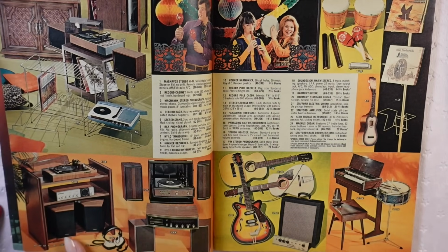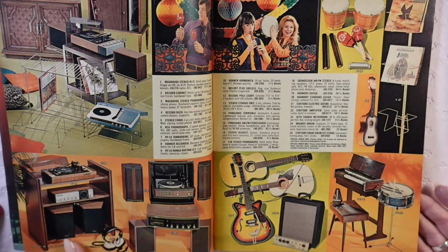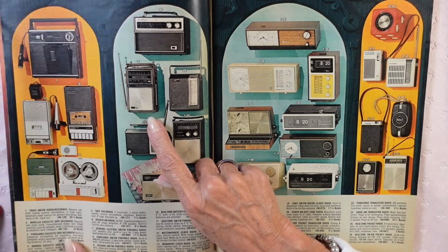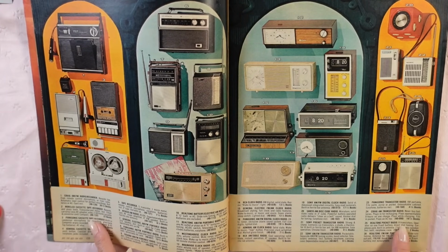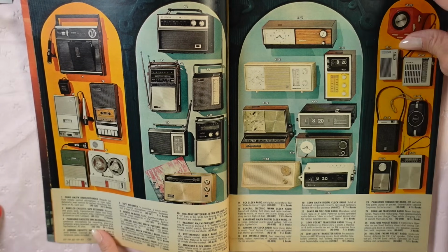Music equipment and record players. Oh my goodness. Okay. Oh, look at these. We had something like that. Wow, we had that. Pocket radio, 8 transistor radio. Wow. 3 books.